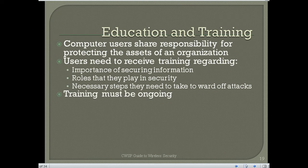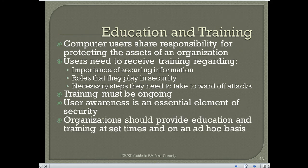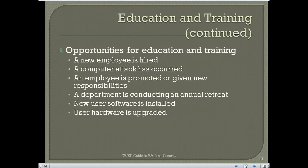You need to have a trained and intelligent work base. Training's got to go on all the time because, as we know, there are constantly changing threats. What is or was a threat today probably won't be tomorrow, but there's going to be something new. And the training, education at set times and on an ad hoc basis, when you go to fix something at somebody's desk, you may want to give them a little refresher on whatever it is that they may need. The opportunities, different places, new hires is the biggest place, and many people say HR does a lot of the training, does all the training instead of security.